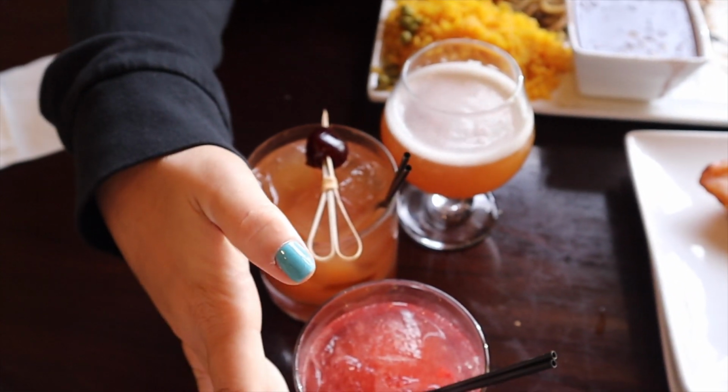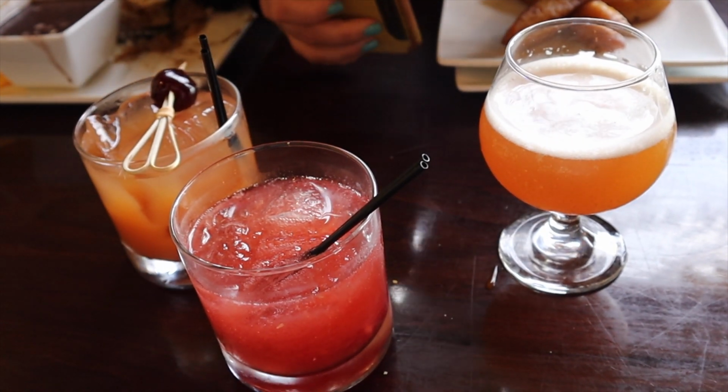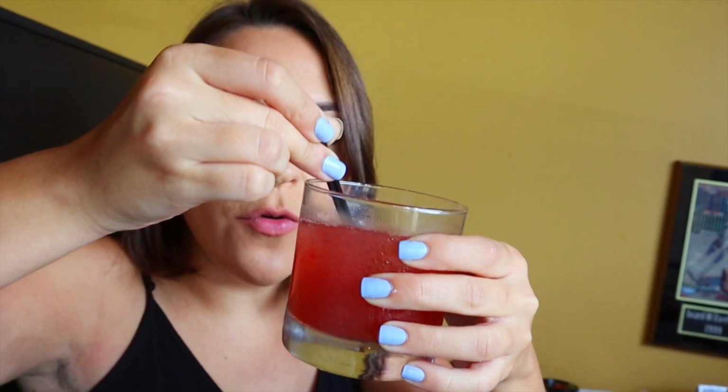Our next round of drinks are here, and they look just as good as the first ones. First up is the Chicky Boom. One more time. The Chicky Boom Boom. It has strawberry puree, which I feel like you can kind of see. Let me see. You see the muddled strawberry bit? Anyway, I love any kind of puree fruit in a cocktail. And strawberry with vodka is a classic. Here we go. Tastes like strawberry jam.